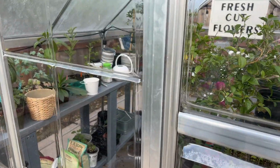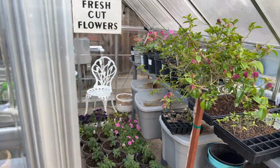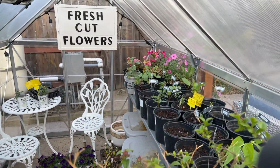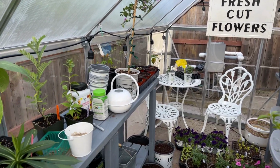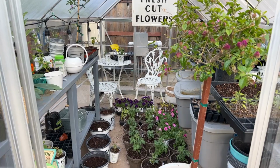It's so funny. Look at this. Okay, so it's a little full. It's like every square inch is covered with a plant. Even on the ground, it's covered with plants and my tiny tomatoes and everything like that.